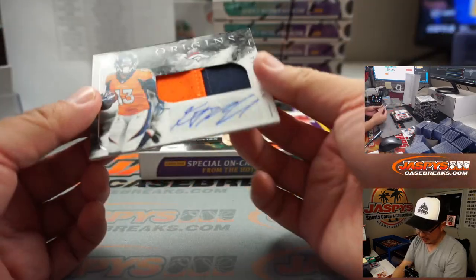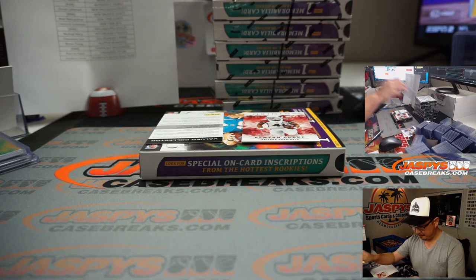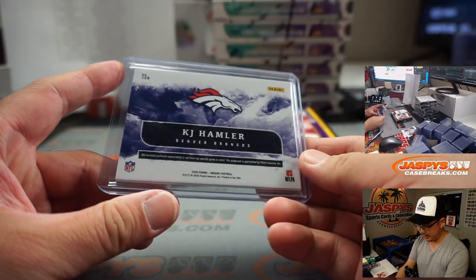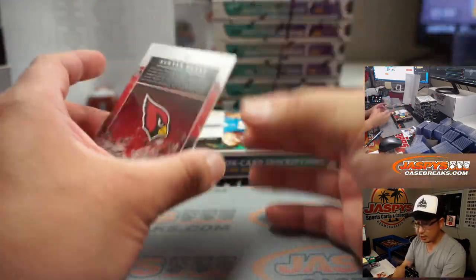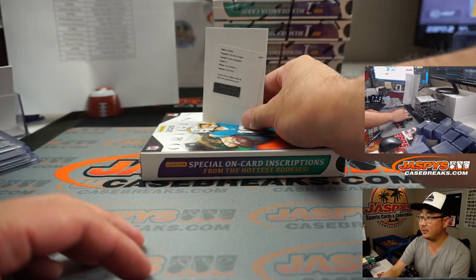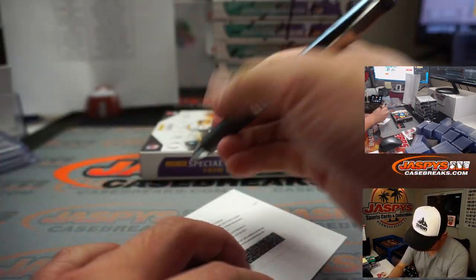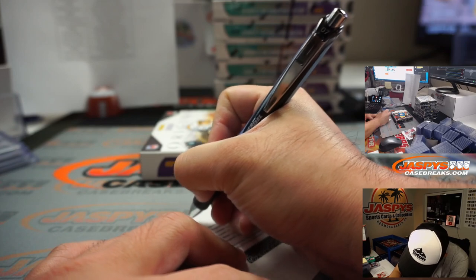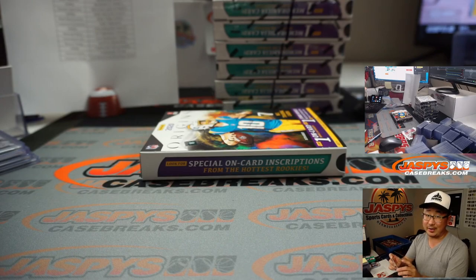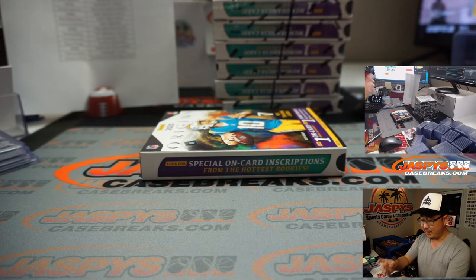All right. KJ Hamler, two color jersey and autograph. Yeah, it looks really nice, Mike. Thanks for getting into that break. Robert Johnson with the Broncos, KJ Hamler. Kenyon Drake, Cardinals, Matt McLaughlin. And the next redemption is Lynn Bowden Jr., another Raider. Still a Raider in this set. He's not with them anymore, but that'll still go to Pat and my Raiders.